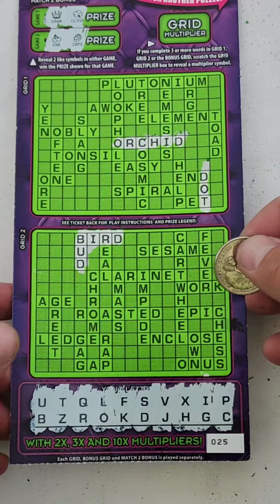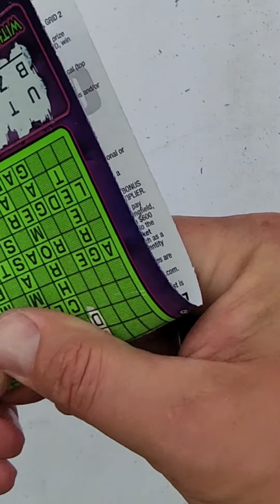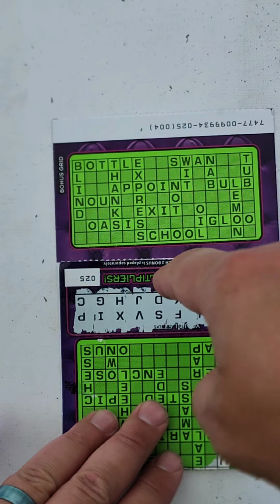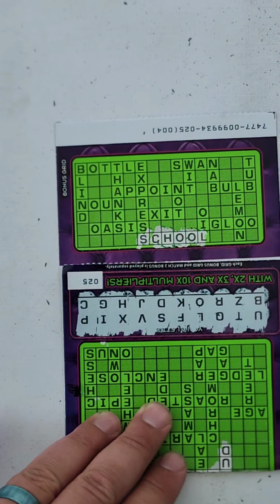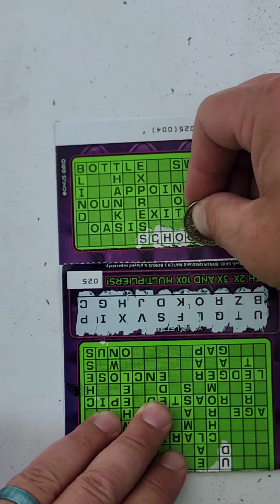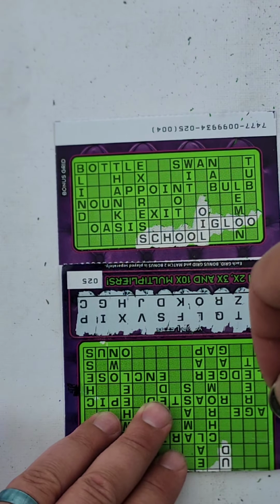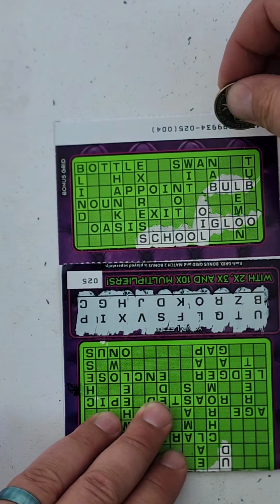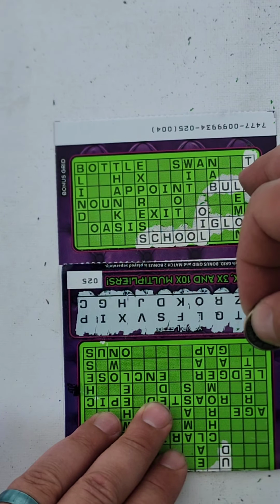Alright, well, maybe we get a little bit better luck on the back game. Okay, school. S-C-H-O-O-L. Okay, got school. I-G-L-O-O. Got igloo. O-I-L. Okay, we did get three words. Cool. 25 on the back so far. Those are just the first ones I looked at there. Bulb. B-U-L-B. Awesome. 30. T-U-B. Wow. There's 50. Do we have any more? Or are we stopping at 50?